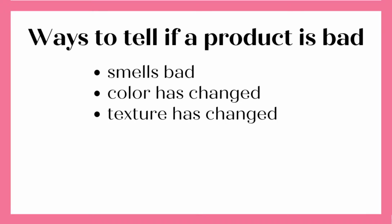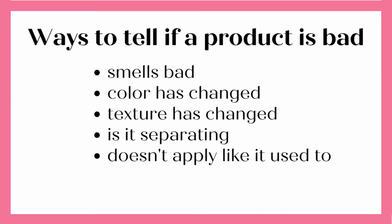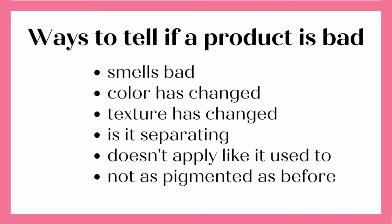If the texture has changed, or if it's separating, if you have a foundation and it's separating or anything like that, if it doesn't feel the same and it feels different, it's not easy to apply like it was before, the pigmentation isn't as strong as it was before, those are all signs that that is an expired product.